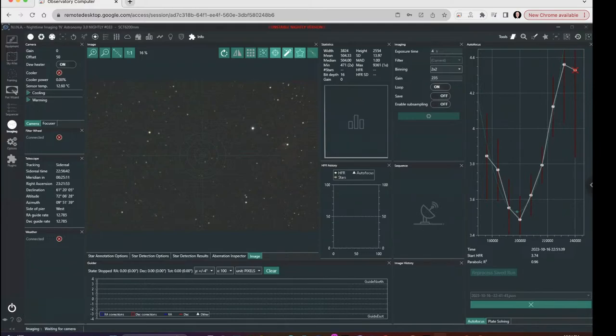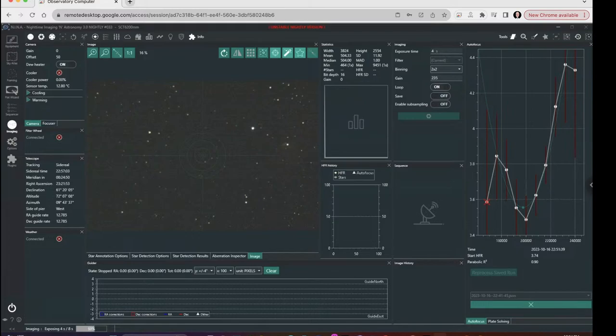And I'm a little disturbed by the fact that that's reading about 3.45, which is the half flux radius. It should be down below 2, or in the area of 2. So hopefully we're going to be able to get this thing focused a little bit better. It doesn't look bad, but you know, it's just one of those things that I know it could be better.